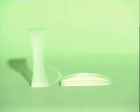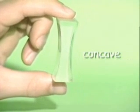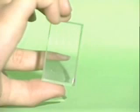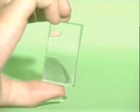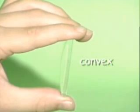Lenses are made of transparent material, like glass or plastic. They are designed to make objects appear larger or smaller. There are two kinds of lenses. Lenses that curve inward are called concave, and those that curve outwards are convex. Concave lenses are thin in the middle and thicker at the edges. These lenses bend light outward. Convex lenses are thick in the middle and thin on the edges.